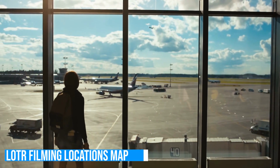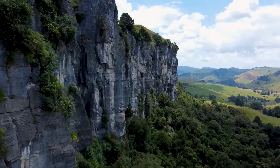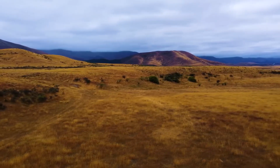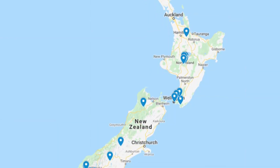Alright, so you've got your arrival strategy sorted. But I know what you're really thinking about. Where exactly are we going to chase those hobbits? Let me show you the complete Lord of the Rings filming locations map that we'll be hitting on this epic journey. Here's your Middle-earth map overview.